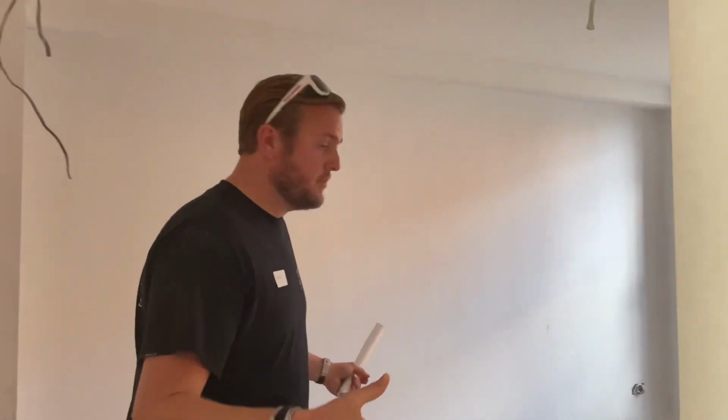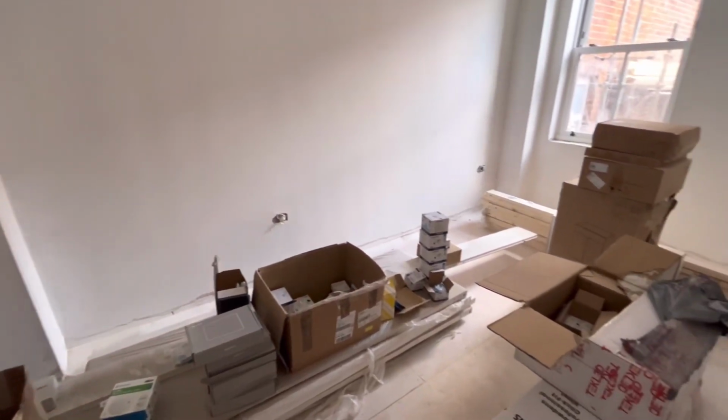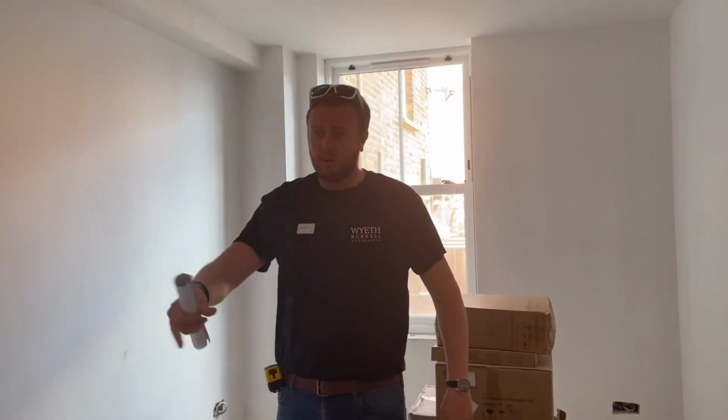But yeah, this is one of the bedrooms, so this is flat 5. So a nice big double bed off here. Got built-in wardrobes, all of them are going to have built-in wardrobes, a full double cupboard, and then a single cupboard for ironing boards and hoovers and stuff.